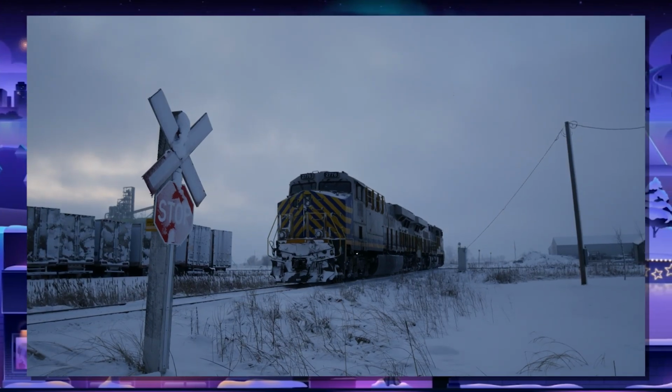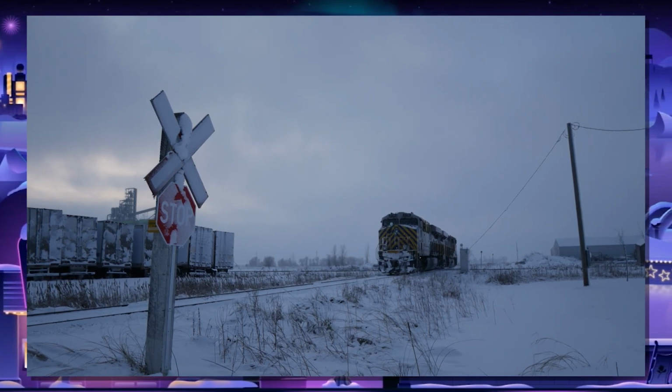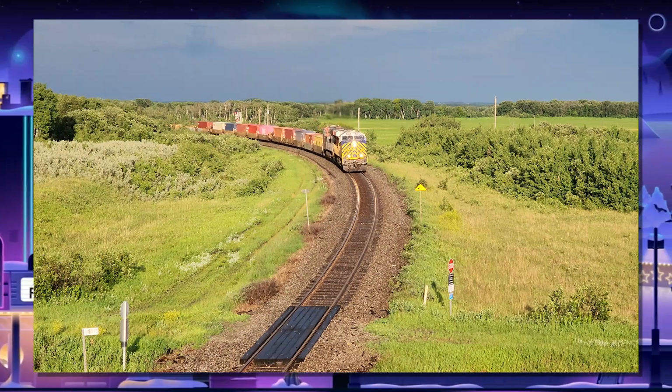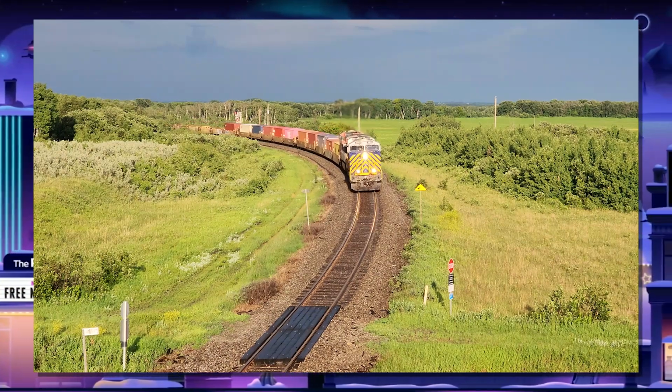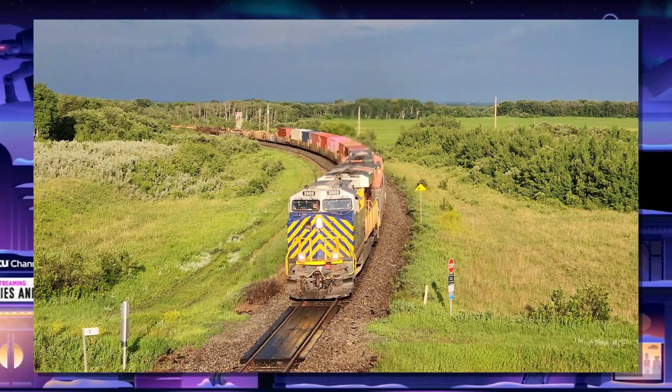Like, CN probably just could have bought new ones, but you know, it's CN, and you know, CN does CN things. I mean, on a positive note, when they were just coming back onto the roster for good, the C-Rex units were a nice change of pace from the standard red, white, and black GEVOs.